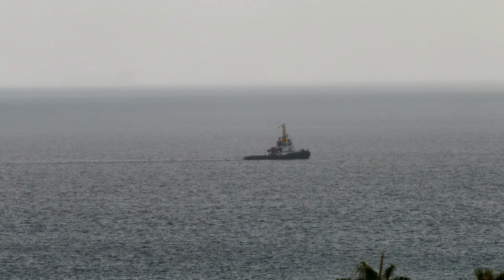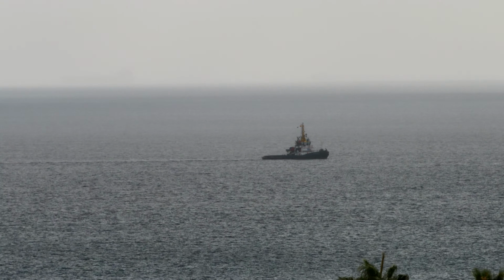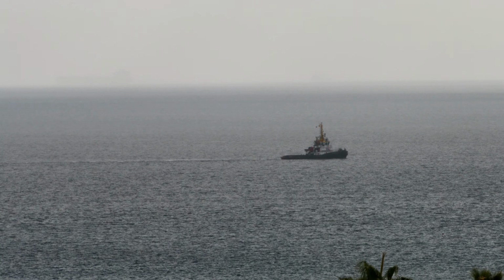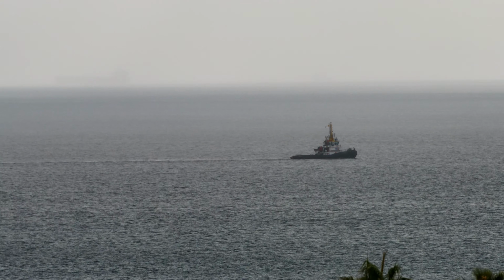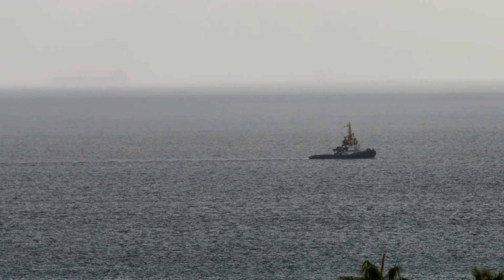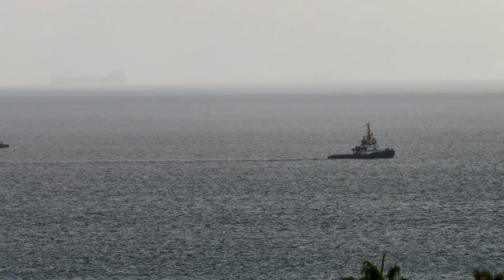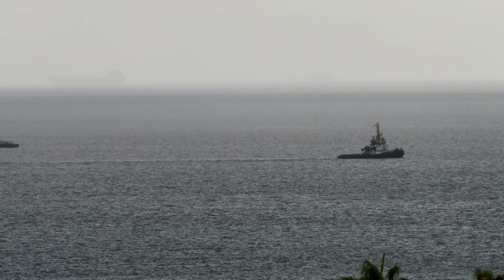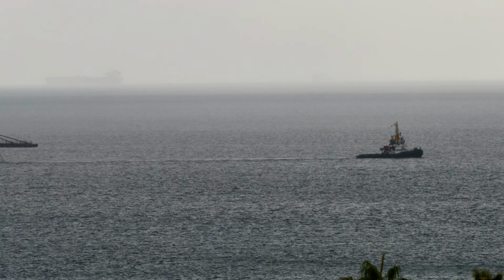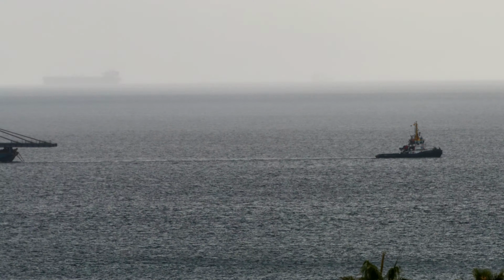The weather's been pretty bad the last week, but it's cleared up a bit now. Looking out the window, looking out at the horizon, I noticed this tugboat, and I had seen it the day before. This thing's been going back and forth for a couple of days. No idea why, no idea where it's going. But it's carrying a bridge on the coast, "Have you seen the bridge?"